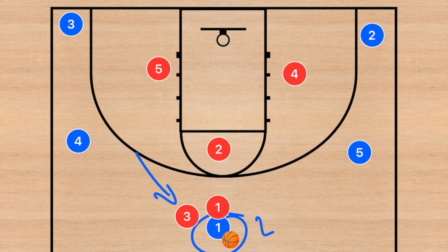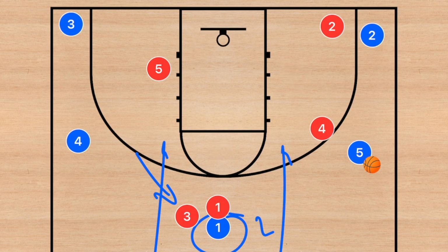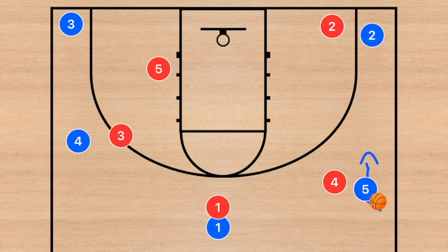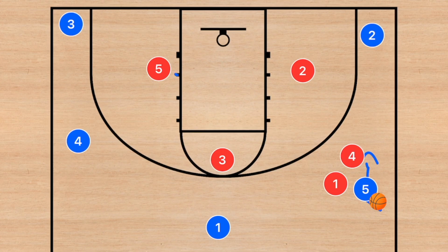The idea behind run and jump is generally not to run it from the middle because this gives this player a very easy time to pass out of it and leaves multiple players open and long distances to sprint and then recover. Generally speaking, you would run this dribbling up the sideline. Let's say player 5 has the ball, and then you go and trap the sideline, and then you've got these 3 players zoning up basically inside of a triangle.